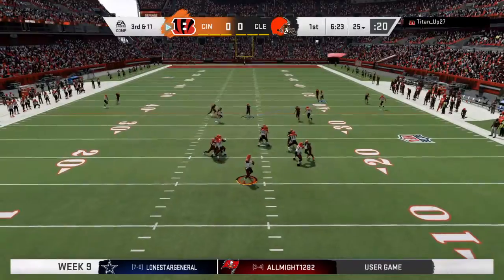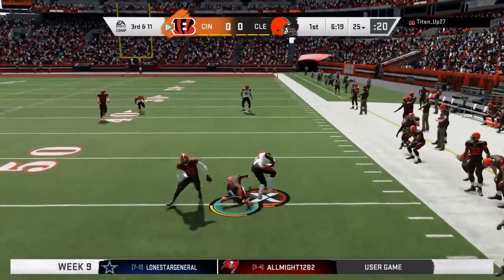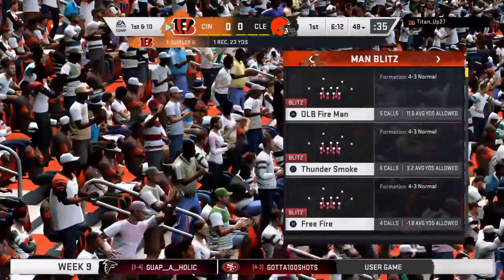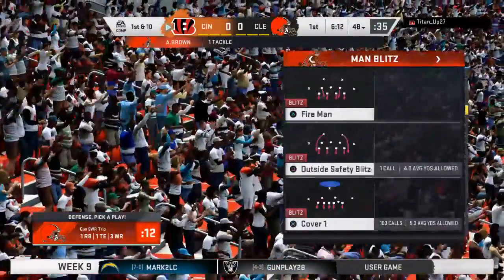A shotgun snap for Tannehill. It's complete. This is Todd Gurley. And they work this well upfield across the 45. Last play they got stuffed at the line. Different story here, over 20 yards. They've got good playmakers on the offensive side of the ball.